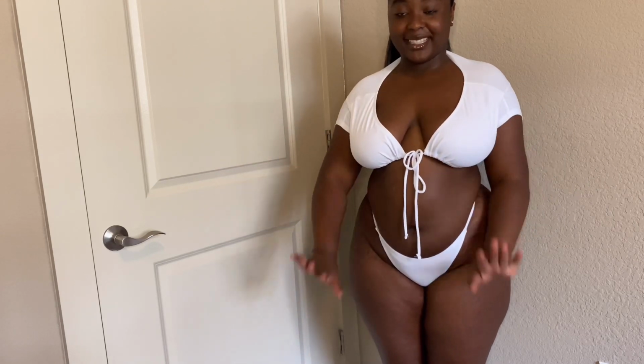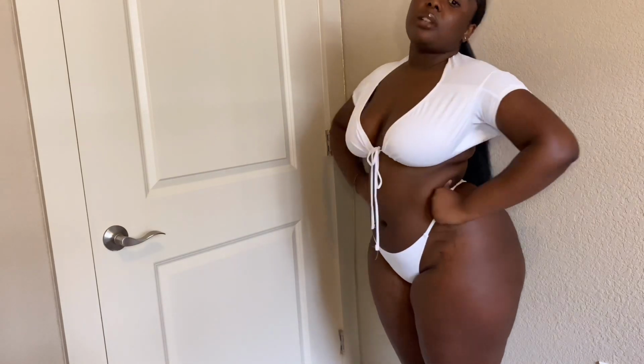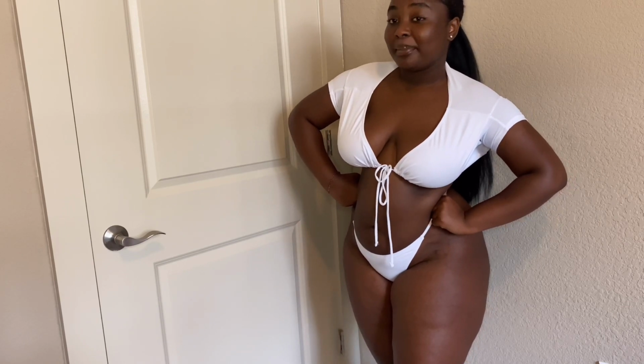I'm going to give this probably a 6 because of the way it's fitting up here. I don't like the way it's feeling. I can feel everything that's not right. So I'm going to give this a 6 out of 10. It's cute though, it's very cute, but I'll give it a 6 out of 10. No mess, I love it. I look good, but I'll give it a 6 out of 10. Alright? Fair enough. Very fair. So let's move on to the next bikini.